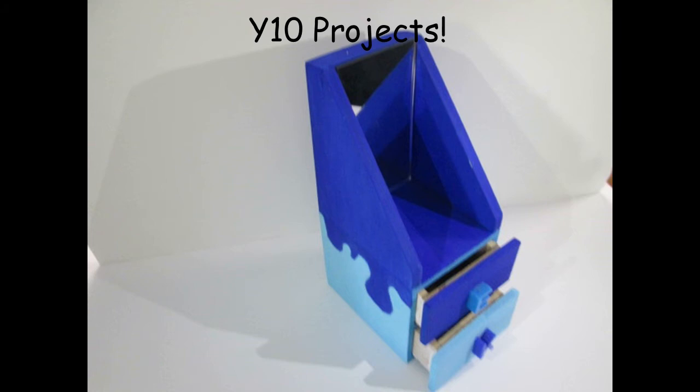This project has a little bit of both. Obviously, mainly done by hand. There's some CAD/CAM work incorporated in there as well. The handles on the drawers are drawn and designed in CAD, and as is the mirror element, and then cut using a laser cutter.